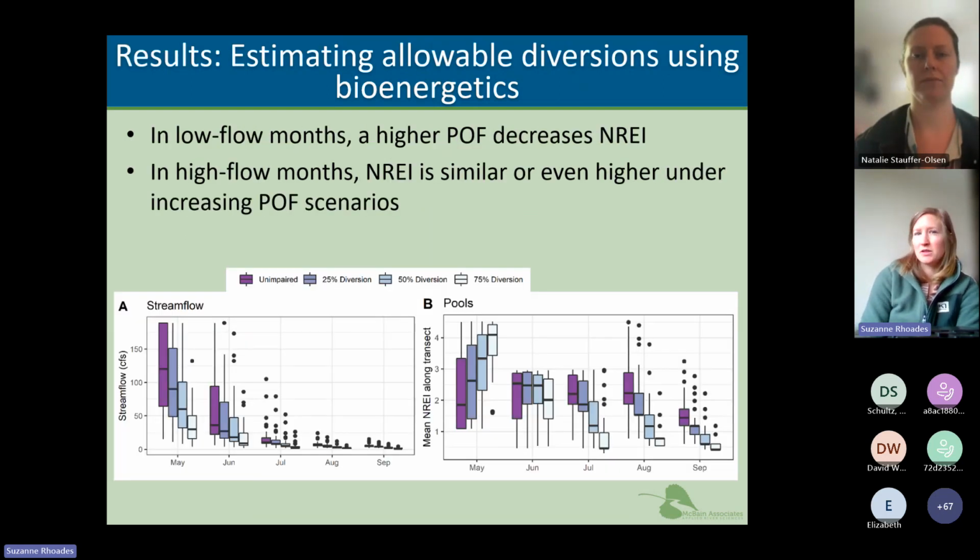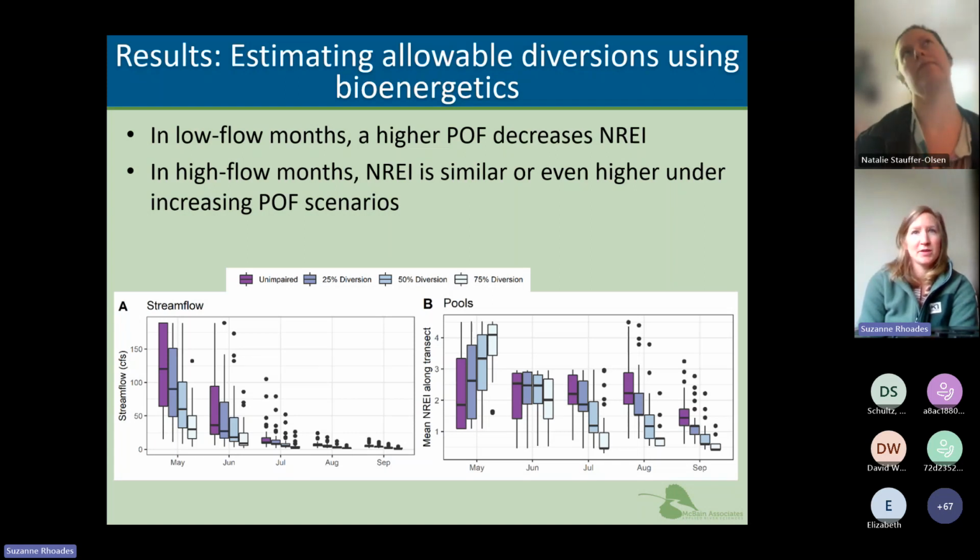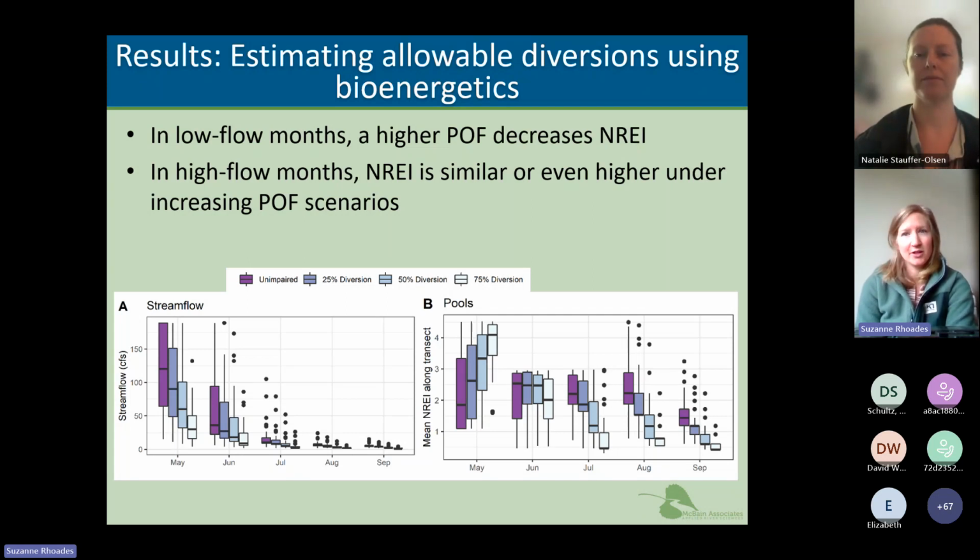And again, I'm going to focus on just the pool habitat because this was the more conservative habitat here. Our results for these initial flow scenarios depended on the month. In the lower flow months, which for this particular site was really July, August, and September, we found that a higher percent of flow decreases NREI, and this is what we expected to find. And it happened in almost a linear fashion, where as you increased your diversion rate, you decreased NREI in a proportional manner.